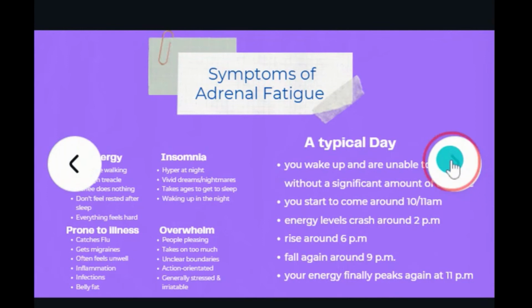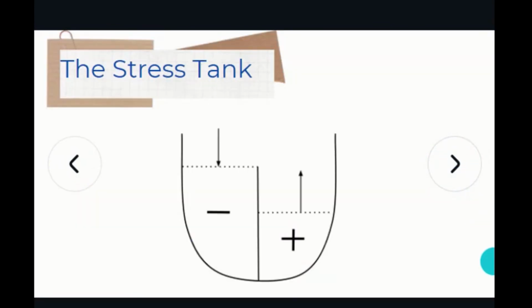It's just amazing. So I look at it like this, the stress tank. The stress tank is basically the minus represents too much cortisol in the body, too much stress, and the plus represents all the good stuff that we want to put in, all the things that will help us feel better and relaxed.